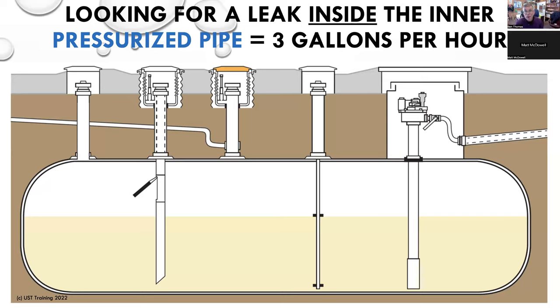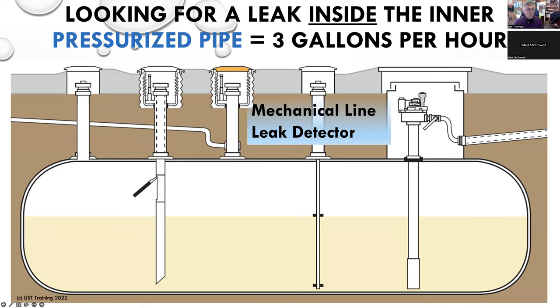And the backstory from what I've heard over the years is that EPA, when they wrote the rules in the late 80s, they talked to the manufacturers and they said, how big a leak can your leak detector find? And the manufacturers at the time said 3 gallons per hour. And so that's been the standard ever since 1988. If your line is leaking greater than 3 gallons per hour, this leak detector will tell you that.